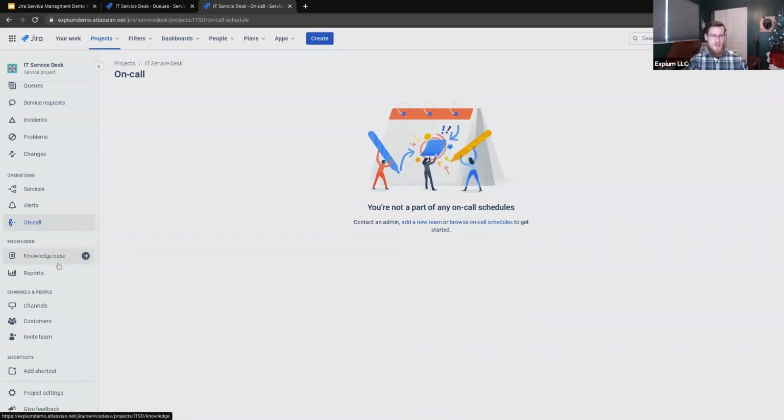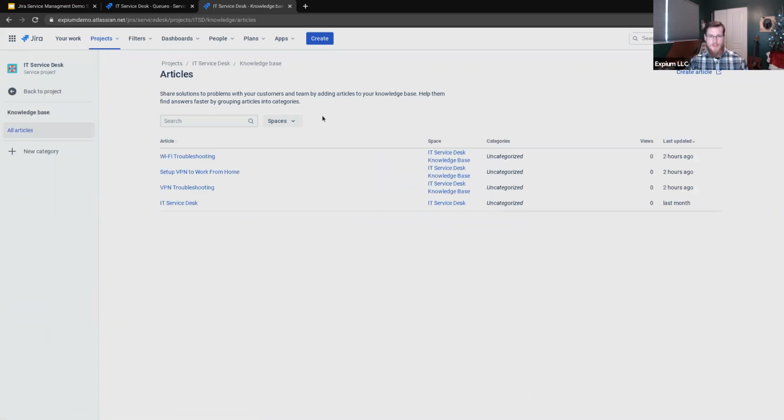So below that, we've got our knowledge section. So this is where we have both our knowledge base and our reporting. In the knowledge base, this is going to be specifically for self-help articles or articles detailing past changes or detailing past incidents or problems or things like that. And so as an agent, these are often really useful because you may get a ticket where, like, oh, I can't quite remember how to fix that.